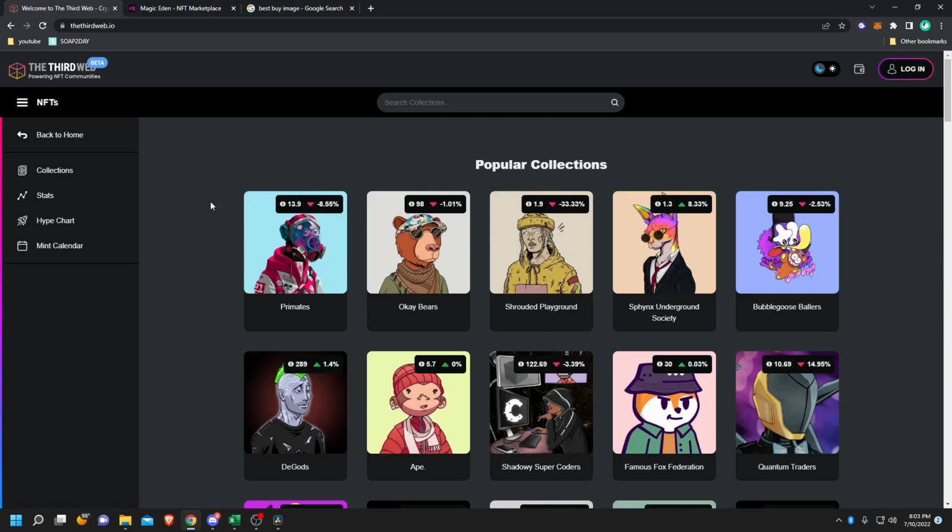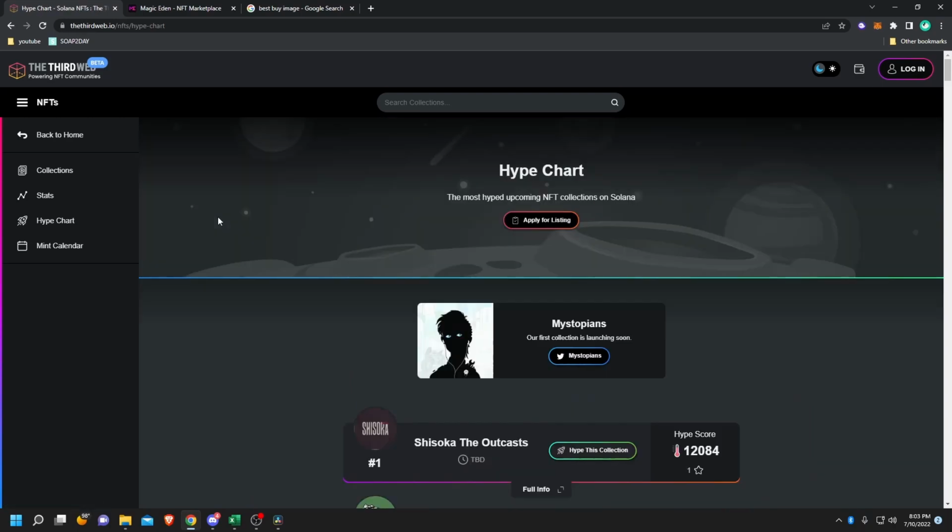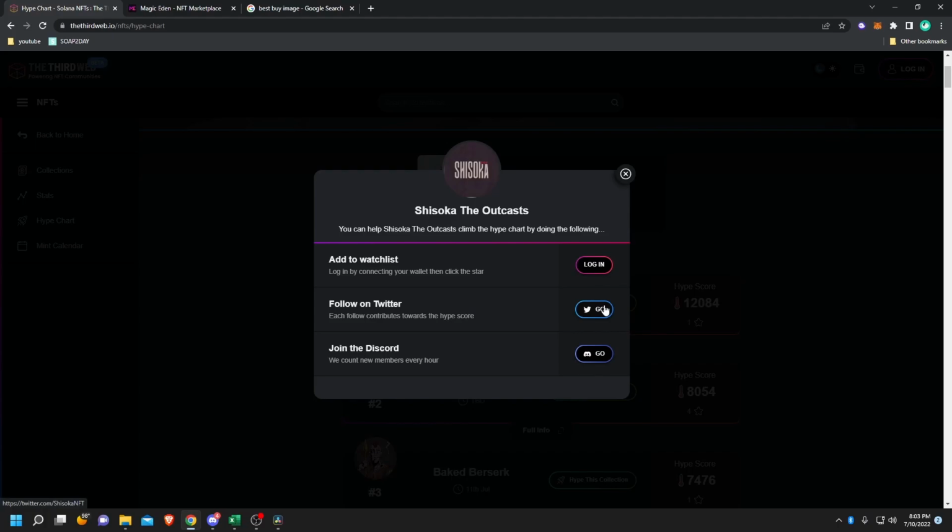But what I use this for mostly is for the hype chart, because like on Magic Eden, you can see which projects are hyped based on their community upvotes, whether they have a lot. I'm saying use 1000 as a metric, but that's completely up to you. But of course, circumstances can change per project. But here you can see the hype score of these upcoming NFTs. I'm not sure how the hype score is calculated. Maybe let's see here, hype this collection. Okay, so it looks like it's based on their Twitter and Discord numbers.